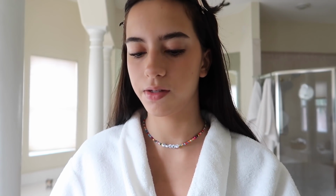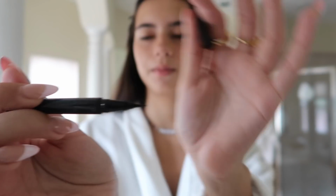For eyeliner, I use the NYX Epic Ink liner. It recently kind of broke on me and it has like a little hair coming out, so I haven't used it. I don't know how I'm gonna do this on camera. So this is what my eyeliner looks like. I couldn't do it on camera. I really tried. I don't have it with me now, but sometimes I like to use a black eyeshadow and kind of line it on top of it and kind of smoke it out.